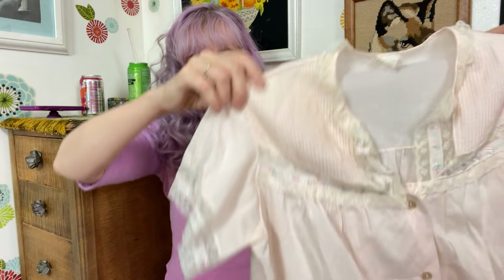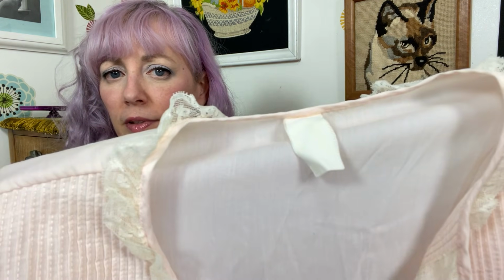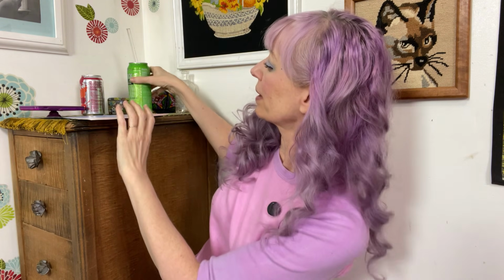So very cute. And then this is another Barbizon bed jackety nightgown, not nightgown, sleep shirt kind of thing. This is a little bit later era. So that's all the lingerie related stuff. Let me move you out of the way. And we're going to take a little sip because now we're going to get into the stuff that I find a lot more fun.